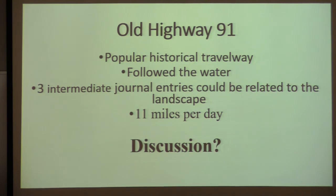And any discussion before we vote? Any questions? Well, you said there's no water in the Bulldog Canyon, but that's not true. There is one spring along the route.